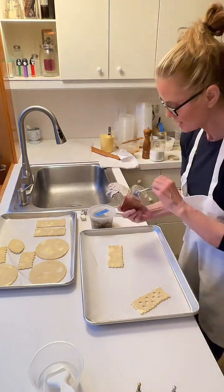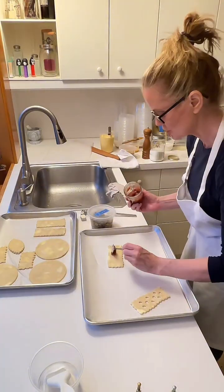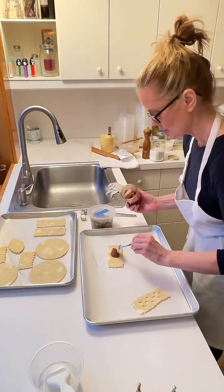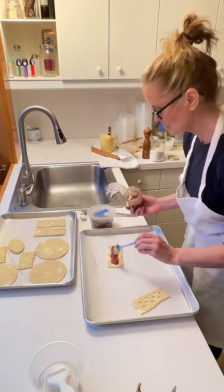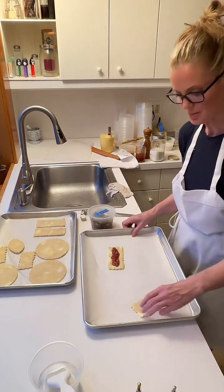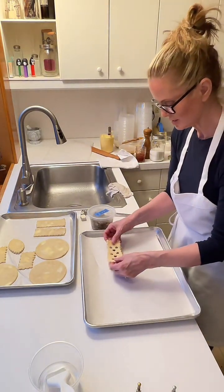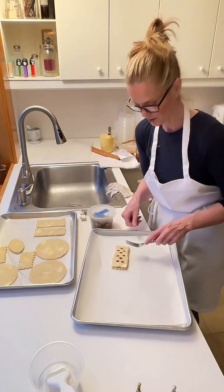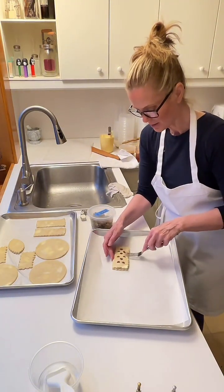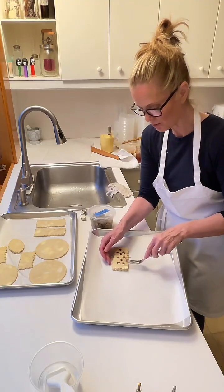There we go. I don't want to overdo this because it's just going to come out the edge. So it might anyway. Oh well. But I'm just going to put it down the center. See that? Just down the middle. And then I'm going to place this on top. But I'm not going to push it. But I am going to take the fork, press and slide. Press and slide. And juice is coming out now, which is fine.